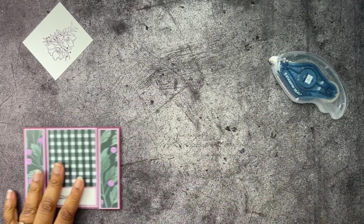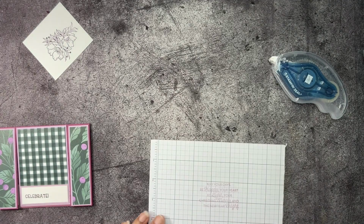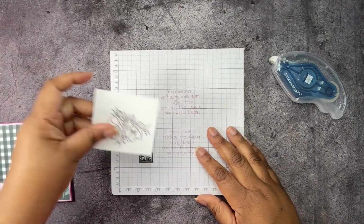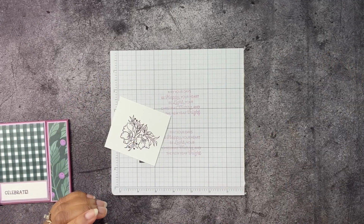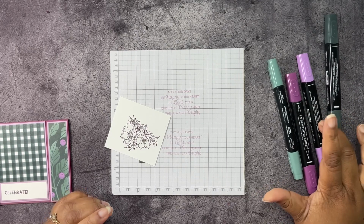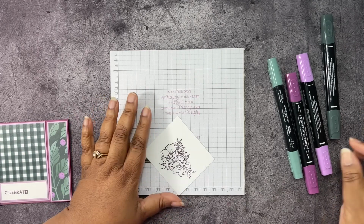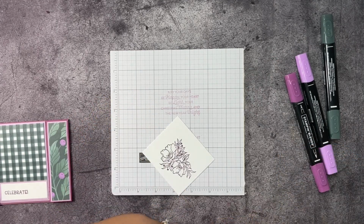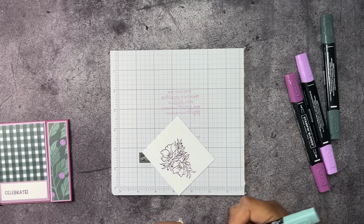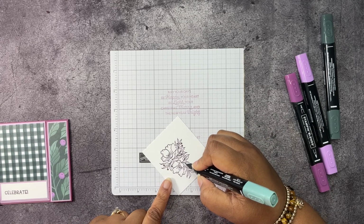So now we can start coloring. Yay. That's the fun part. So let me get my scrap paper back out. And we are going to use some Stampin' Blends. So I have Fresh Freesia, Blackberry Bliss, Soft Succulent, and Evening Evergreen. So let me start with, let me see. I'm going to do Soft Succulent on these bigger leaves here.